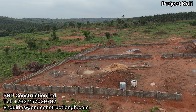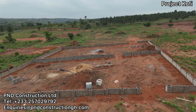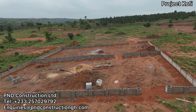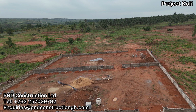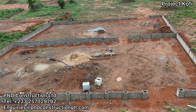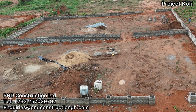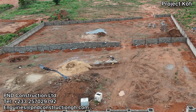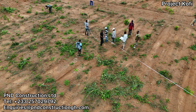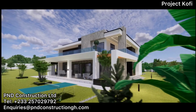House building project. Today we are introducing to you one of the new projects we are working on at Grey City. If you have watched our last video, we talked about two projects we are doing side by side. One, we are currently doing the first wall, and the other one we were just doing a setup for the new house. This new project, which is a new house, is called Project Kofi, and it's a 5-bedroom house. There's 1 bedroom on the ground floor and 4 bedrooms on the first floor.